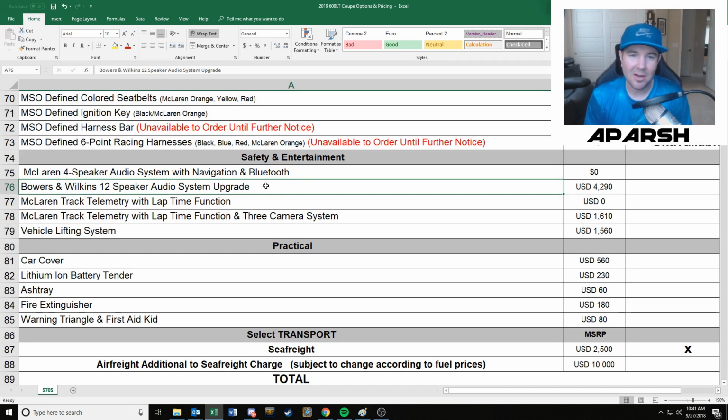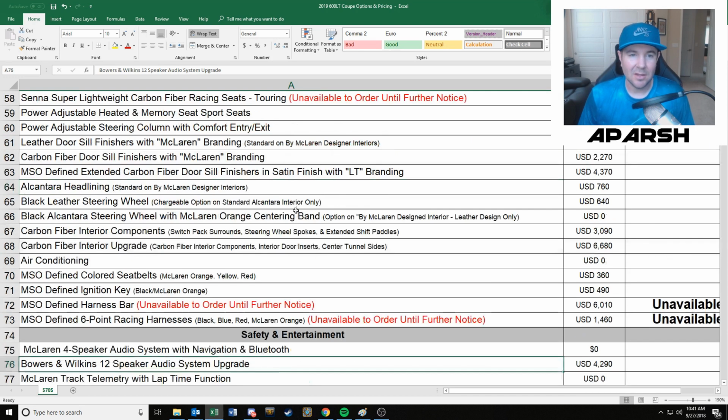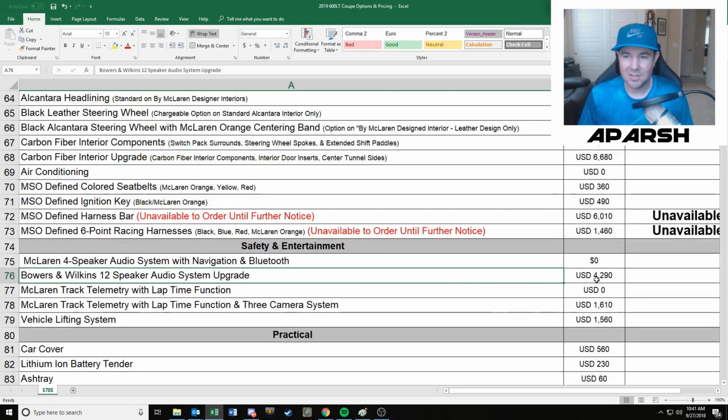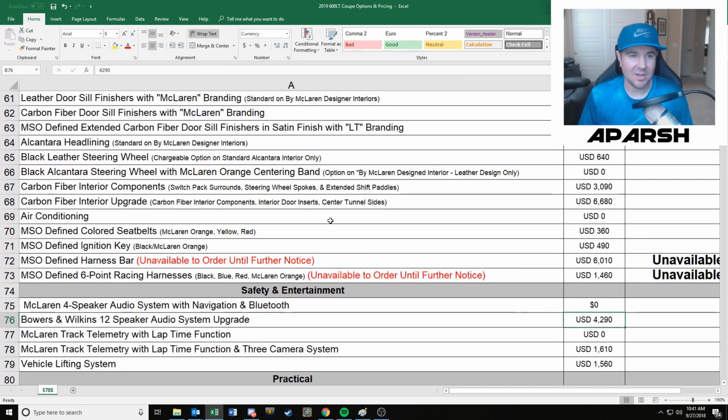So if I got this car, I would definitely get the sound system. No matter what, I would have to get that 12 speaker Bowers and Wilkins sound system. And Bowers and Wilkins is a really good brand. So I would think it would sound amazing. So let's talk about that again, because this comes in the luxury package. The luxury package is about $7,000. So this is $4,300 basically.